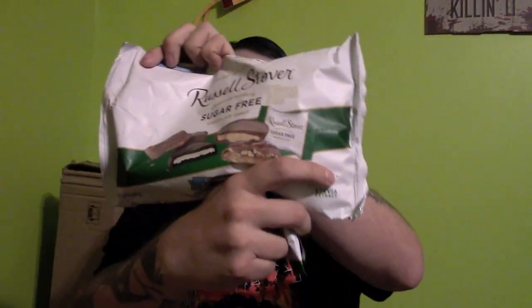Next up, we're going to do mine first, and then we'll do hers. These are Russell Stover sugar-free candies. Now, I will show you this. We got this bag of sugar-free candy because I've been wanting to have candy around the house, but I was told I'm borderline diabetic and need to cut back on sugar, and I thought this would be a good way to go, so when I get a sweet tooth, it does not have sugar in it. And I think the fat content is lower on it as well.